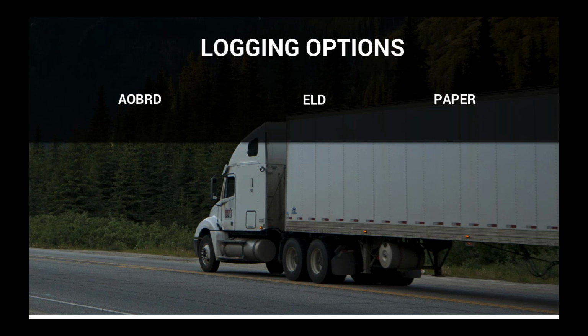Next is automatic onboard recording devices, or AOBRD. If you were using an AOBRD before December 18, 2017, you can continue to use it until December 16, 2019, before transitioning to an ELD. This is known as the AOBRD grandfather clause. The majority of drivers that we deal with took advantage of this clause.